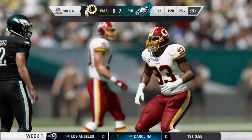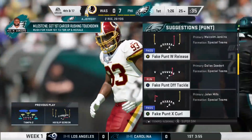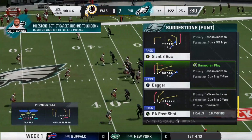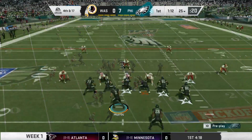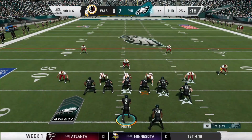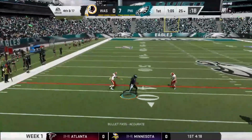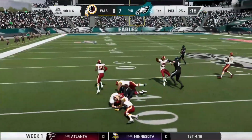The DN, Jonathan Allen, making sure his presence is felt. It's a team game, but sometimes individuals do stand out, don't they? How about that for a twofer? Tackle for a loss on the running play on the previous down, and then comes right back and gets a sack. He'll drop to throw, and he'll hit Jeffrey, complete.